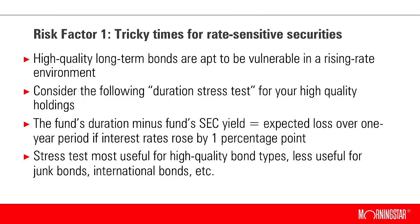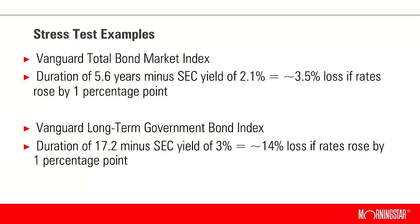So if you have junk bonds in your portfolio or a junk bond fund, or maybe some sort of a global bond fund, you'll find that this duration stress test is going to be less helpful and less accurate, and more accurate for high-quality fixed income holdings. So let's just run through a couple of examples.